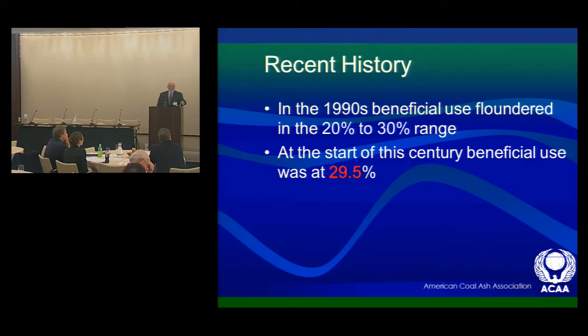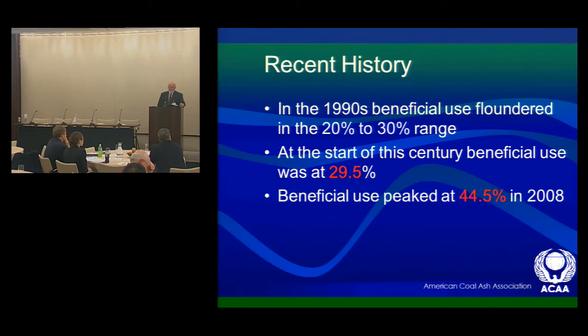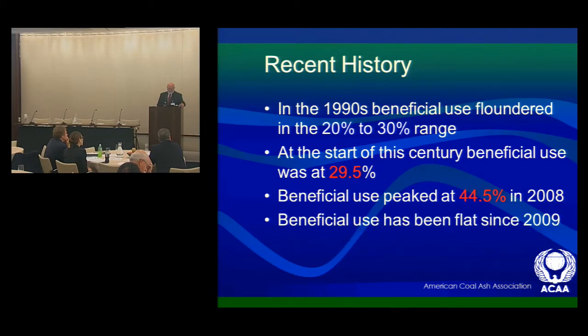At the beginning of this century, the recycling rate was 29.5%. It peaked at 44.5% in 2008. There's kind of a nice bump there between 2000 and 2008 of 50% rate increase, but also, more importantly, if you look at the tonnage, the tonnage tells you a more important factor in that the coal burn during that period of time increased dramatically, as all of you know. So it was not only a nice increase in rate, it was an increase in the real tonnage. So that's really an important fact.